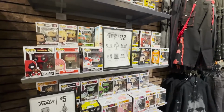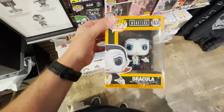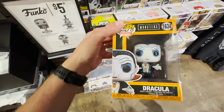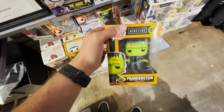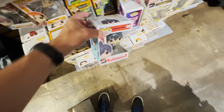Over at Hot Topic, guys, they actually had some pretty decent new stuff that I want to show off to you. These brand new kind of cell-shaded Universal Monsters pops are actually really cool with the orange boxes. Kind of makes it look like a pumpkin on the outside, but we got Dracula right there and also Frankenstein, guys. The Universal Monsters are some really fun characters, guys, that I really like, and one day I need to pick up some of the pops for those for sure.